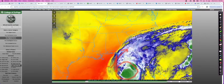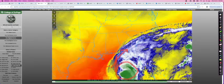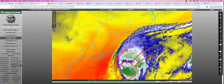These powerful hurricanes tend to follow their outflow. You can see all that outflow is spreading out to the northeast and then to the east. And that's exactly where Milton is going to track.